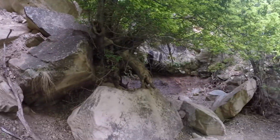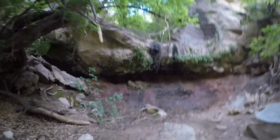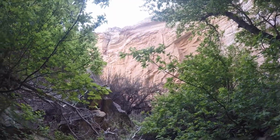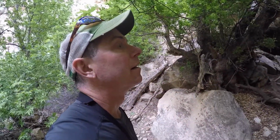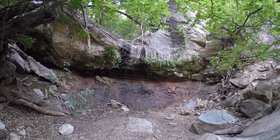All right, we're in the jungle here. So we got a spring right here. There isn't much for water, but some dripping. But if you were to dig down, it would fill up with water and you could filter it. So that's good to know. Well, the end of this drainage certainly gets interesting real quick with the down climbs, and there would be some water to filter here if you need it, which is cool.